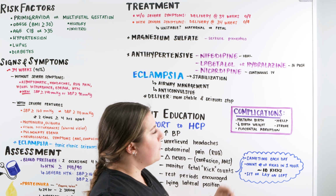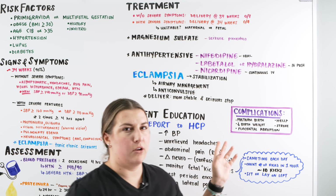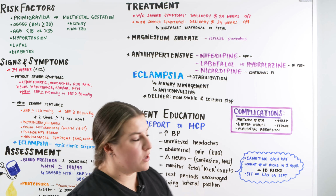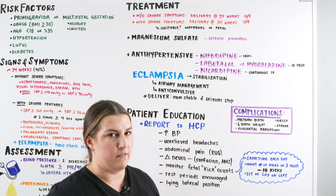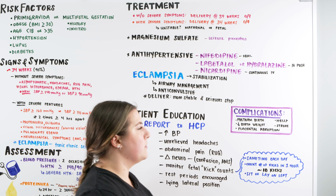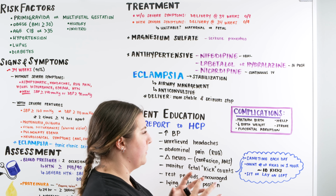And there are some complications with preeclampsia and eclampsia, and this also then goes into those complications with HELLP syndrome. So the complications can be HELLP, and can also be stroke. We also have preterm birth, like we talked about before, where we may just have to induce for delivery, or mom may give birth sooner than we would want. And there's also a decrease in birth weight, because we have that intrauterine hindrance on the growth of the baby.